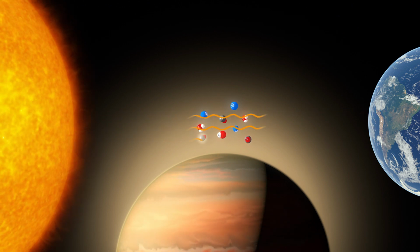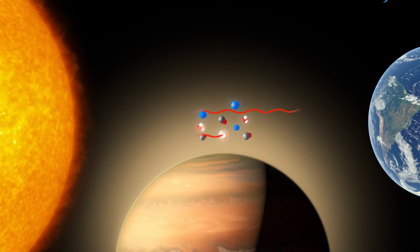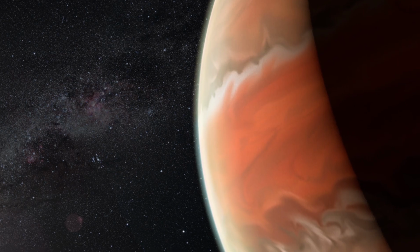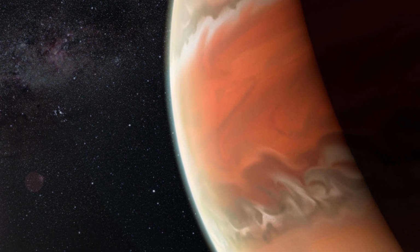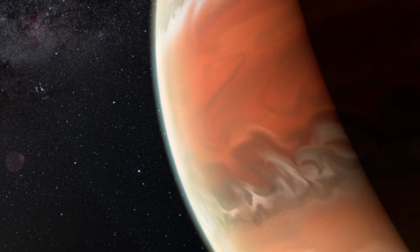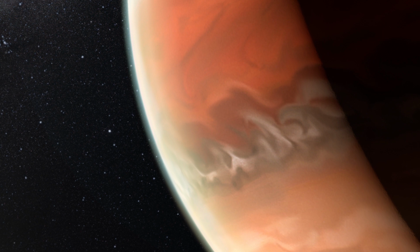It can prevent heat from entering or escaping through the atmosphere, leading to a thermal inversion. So on WASP-19b, the temperature could be higher in the upper atmosphere and lower further down, unlike what we see on our solar system planets.